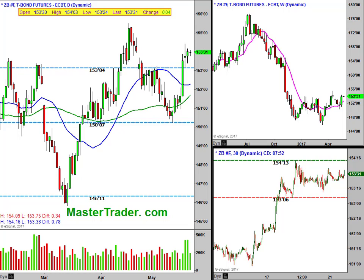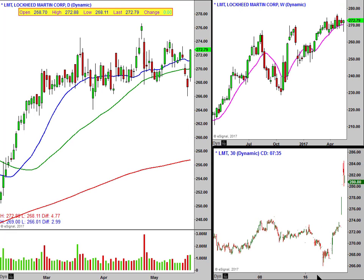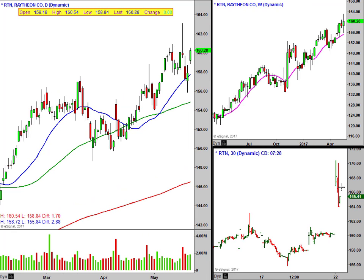Now we've got a lot of defense stocks, based on the president's trip and the deals that he's made there. Where are we? Here we got Boeing. That's having a nice move up. LNT, it's coming off of that move up there. RTN, coming off as well. So we'll keep an eye on these and see how they shape up.